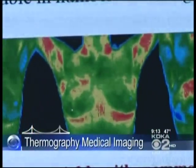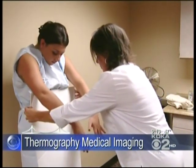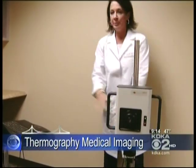It's called thermography. It eliminates some of the reasons women often put off getting a mammogram. It's pain-free, there's no radiation involved, and the thermographer doesn't have to touch your breasts. And it's being done right now at HEAT, or Health Enhancing Thermography, in Bethel Park. HEAT owner and certified clinical thermographer Bethany Neri is here to tell us more about the new technique and how it works. Bethany, thanks for joining us.